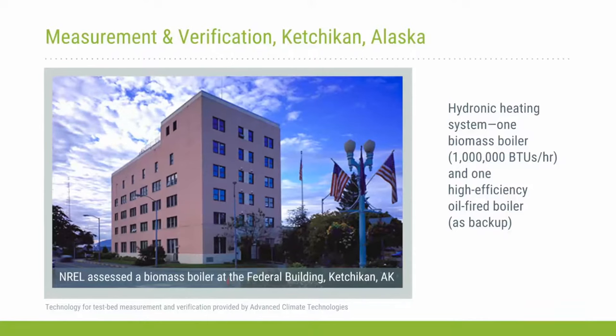And does that affect the economics? I think if it had been a smaller boiler, it probably would have had better economics as far as sizing the boiler to the building was concerned.